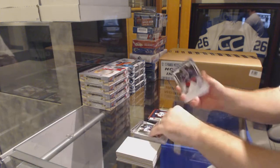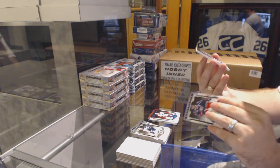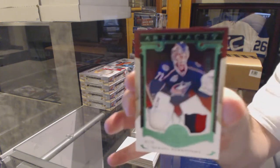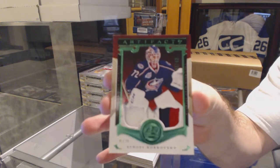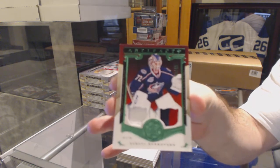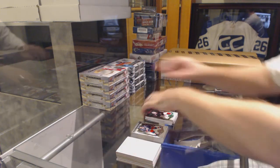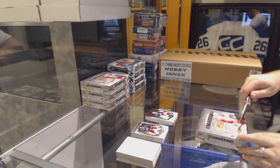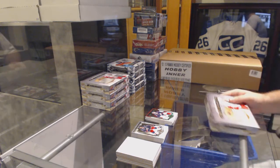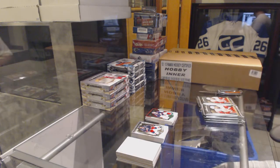All right, first patch of the case is number 49 jersey patch for the Columbus Blue Jackets, Sergei Bobrovsky. Bobrovsky jersey patch. And they're the second last team taken. I want to point that out to you guys.